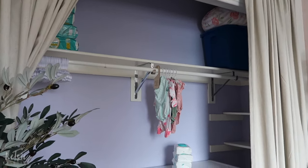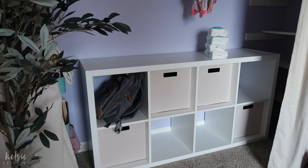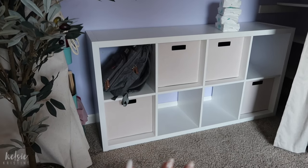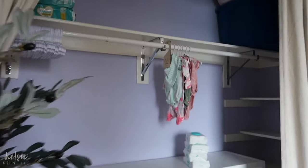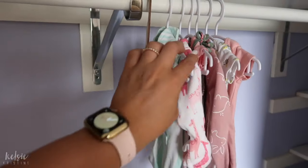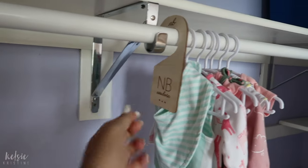So we pulled everything out of here, saved this because this was tilted up. It had all my storage stuff on it from my vlogging stuff and all my products. So instead we're going to use this to store baby stuff. Started these, look at her little newborn clothing. So I just washed these recently, got these little hangers. And then I think I shared these little dividers.